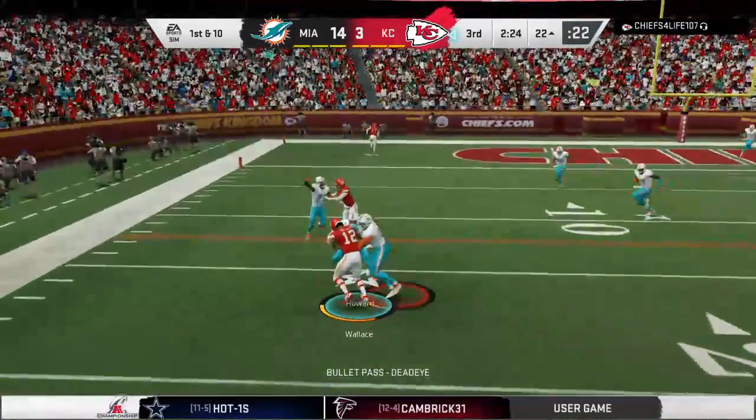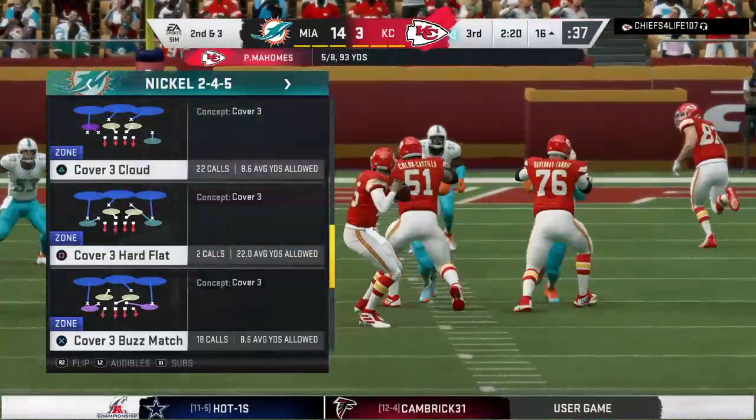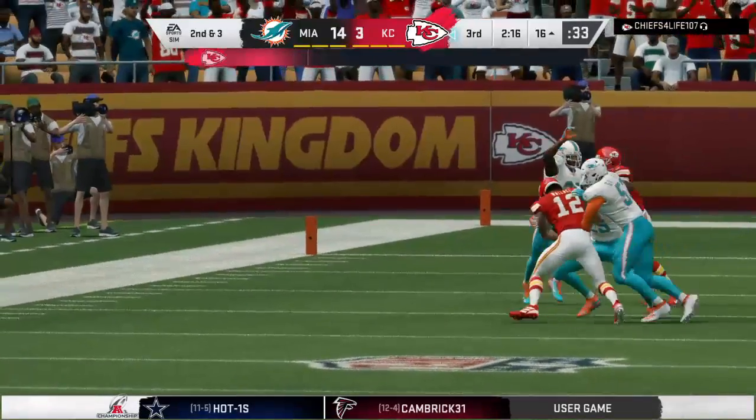Mahomes going to throw. Got his man there. It's Wallace, complete. And he'll take it down here just shy of the 15 at the 16-yard line. 7 yards, the pickup on the pitch and catch.